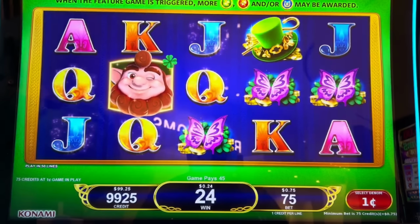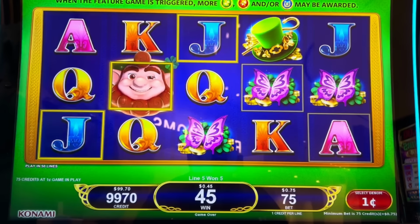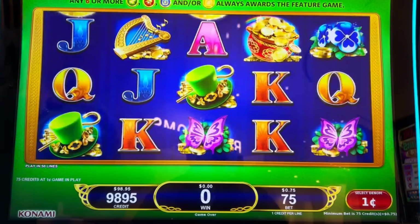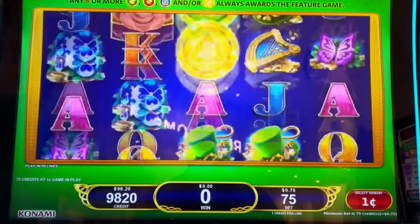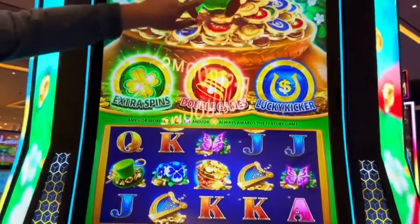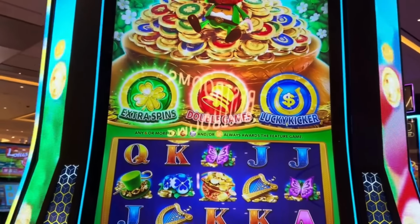And we have a chance of extra spins, double games, or the lucky kicker. The progression here is awesome. Well, I remember the first time we played this, that our little friend up here popped a lot. Yep.